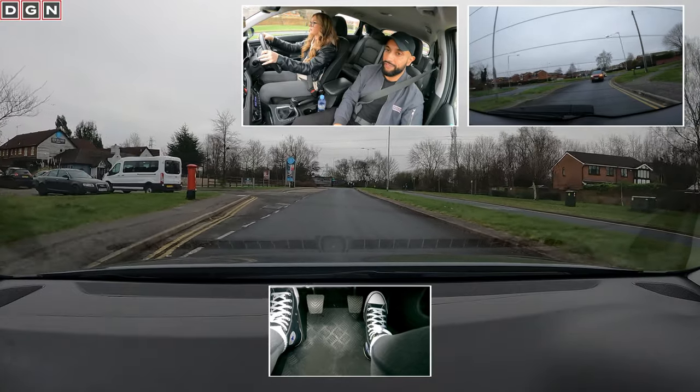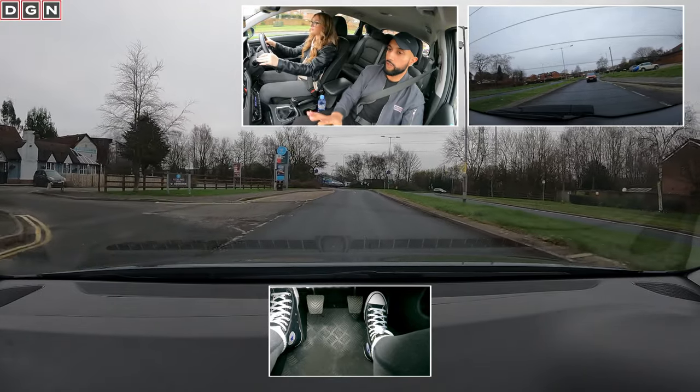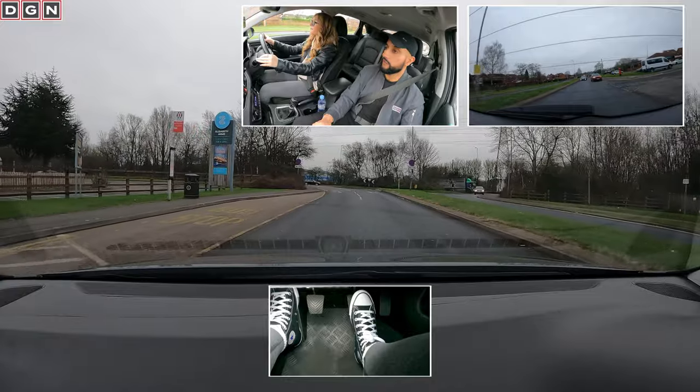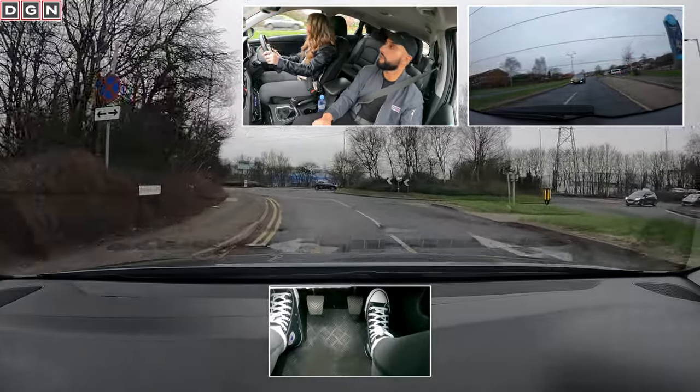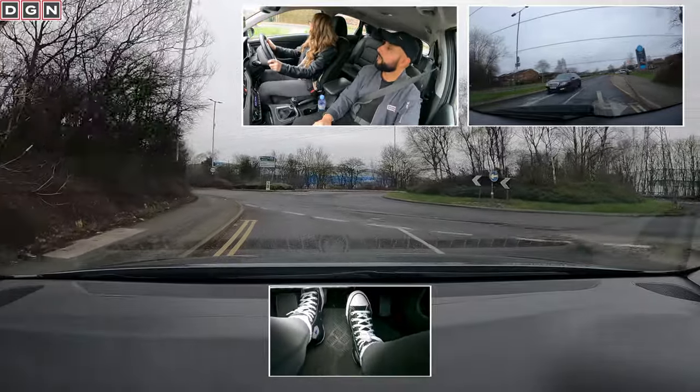We're going to be turning left. Yeah. I want you to do this yourself. Don't rush there. Good. Make that decision now. Good decision.